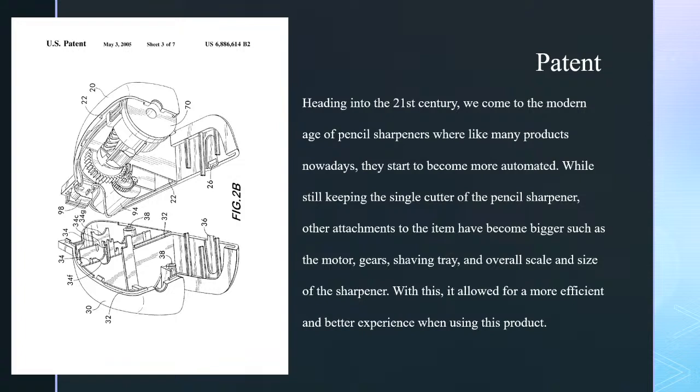This one's from 2005 regarding the same original principles when it came to electric pencil sharpeners, same parts, except different design.